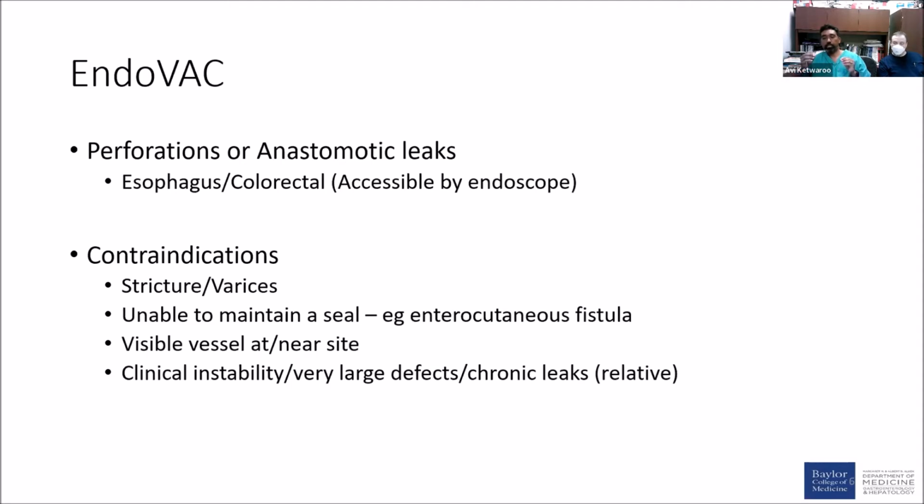If there's clinical instability or very large defects or chronic leaks, as Dr. Here will talk about a little bit later, those are relative contraindications. We still sometimes will use this, especially if there is no alternative, especially if the patient is a poor surgical candidate.